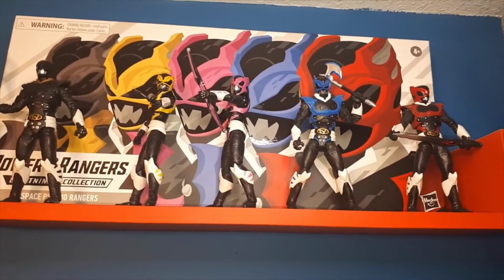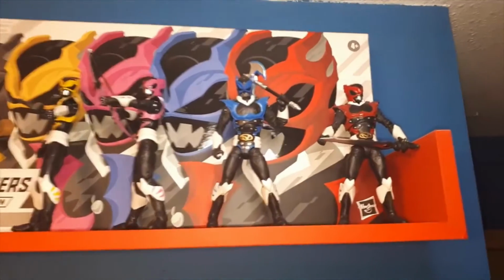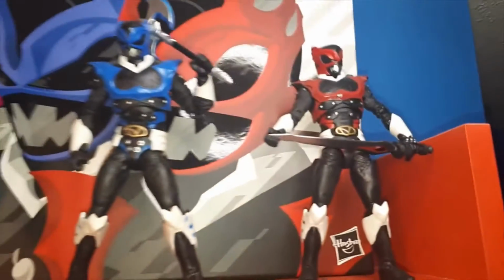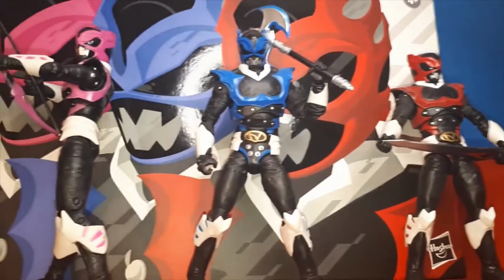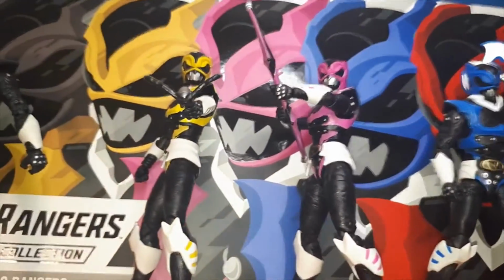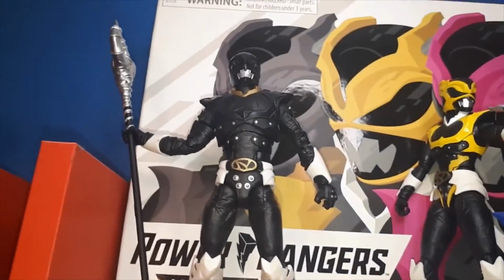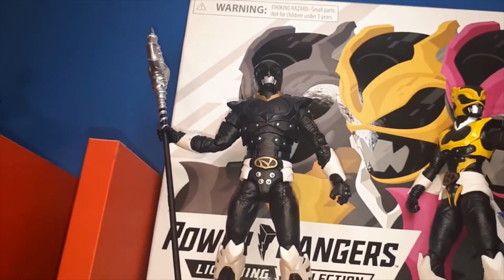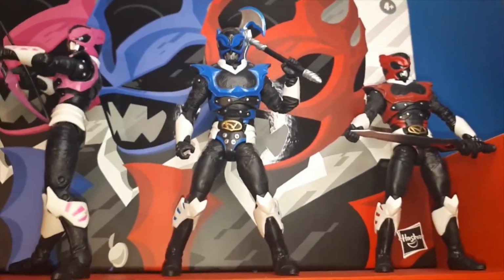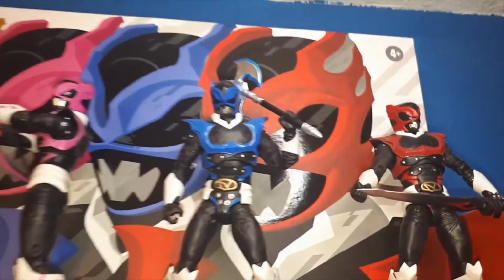We start off in this shelf here, and here is my Psycho Ranger shelf. Let me bring you a little closer to show you them all in their glory. I'm actually quite proud that I jumped on buying these guys. As you can see, the box is directly right behind them. And I've got to say, my personal favorite out of these five is the Blue Ranger. Just look at him. That axe, yeah.